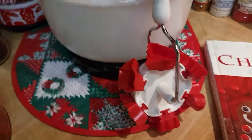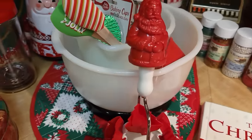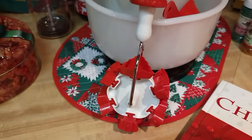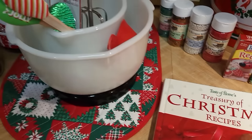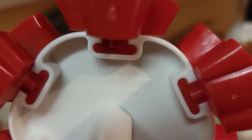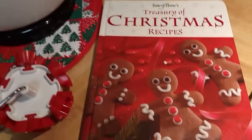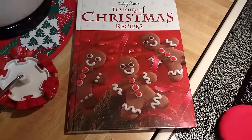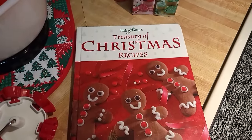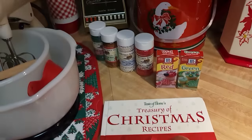My brother gave me this cookie cutter that I'm forgetting. I have the box for it. Let me see what I can read on here. 1992 Wilton. Yeah, so my brother gave me this 10 years ago, I don't know. Just thrifted this book at Hutchinson Antique Mall. I thought it was very sweet. Really nice quality book. Lots of beautiful pictures in it.